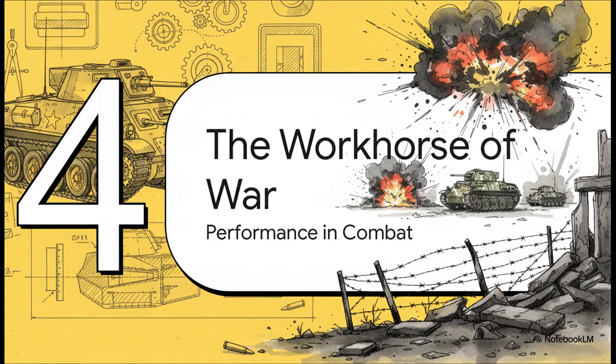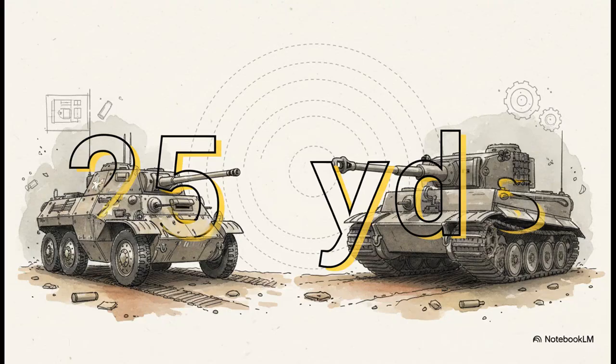Okay, so we've gone from the drawing board to the factory, but now for the real test, the battlefield. Let's see how the M8 actually did when the bullets started flying. How did this vehicle, that was kind of rushed into existence, actually handle the brutal reality of war? 25 yards. Just let that sink in. That's, what, less than the length of a swimming pool? It's ridiculously close. Now, picture a German Tiger tank, one of the most terrifying things on any battlefield in World War II, at that distance.